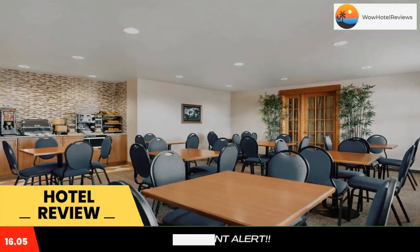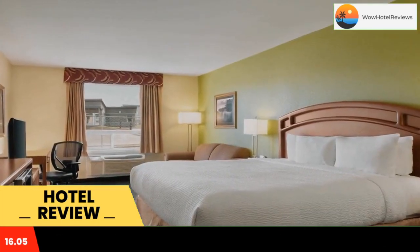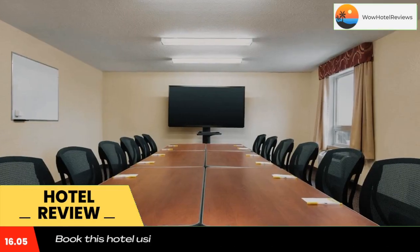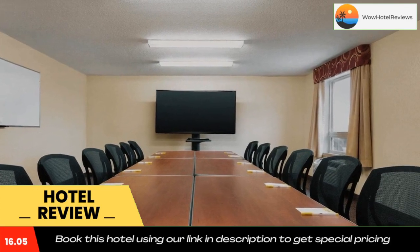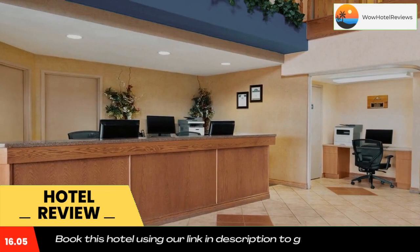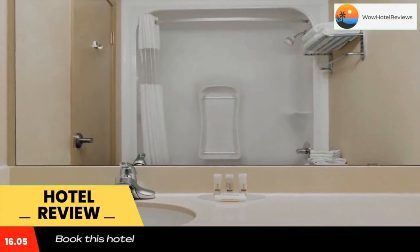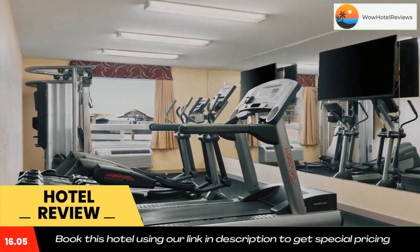A flat-screen TV with cable is featured in all rooms at Days Inn and Suites Thompson. Coffee-making facilities are included. A desk is provided. A business center is available for guest use at Thompson Days Inn and Suites. A 24-hour front desk is offered. Vending machines featuring snacks and drinks are on site.